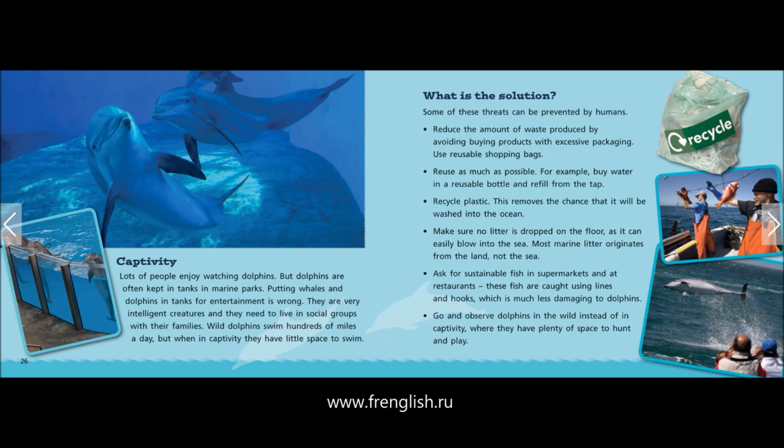What is the solution? Some of these threats can be prevented by humans. Reduce the amount of waste produced by avoiding buying products with excessive packaging. Use reusable shopping bags. Reuse as much as possible. For example, buy water in a reusable bottle and refill from the tap. Recycle plastic. This removes the chance that it will be washed into the ocean.